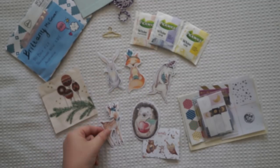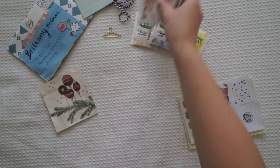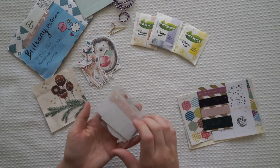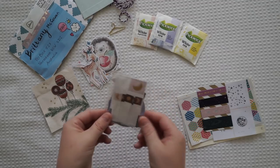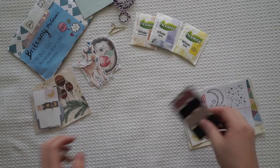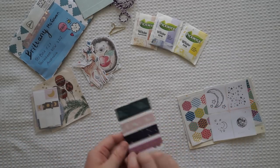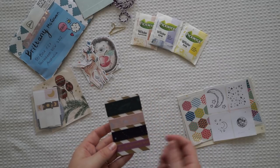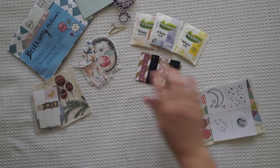How pretty is that? Okay, let's put these little guys aside. These are going straight in my journal. Everything so far is going in my journal, I've said. Okay, so you've got little memos. I'm not gonna open that up because it's too adorable in this little packet. Yes, we've got the washi tape. Oh, these are all very starry and like solar system, starry. Love this, it looks very magical, out of space.